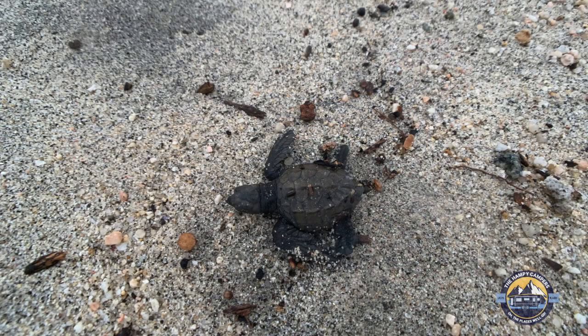Nursery programs are very important for the survival, or the repopulation, of the turtles. One in 1,000 turtles actually makes it to the water and survives. The turtle program has been a very vital part of the East Cape to bring turtles back into the ocean. But it's just a really fun family activity. If you're down here with kids, they get a chance to touch a baby turtle and watch their venture into the ocean.